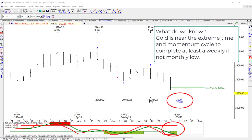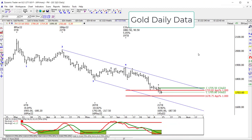And again, because it's a 5-wave decline, it should be more than just a weekly low. More than likely, it'll be a multi-month low. Here's our daily data. Again, 5 waves down.